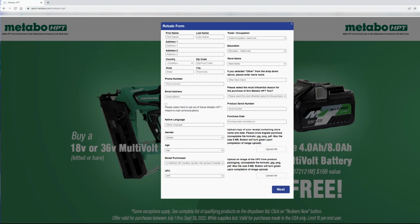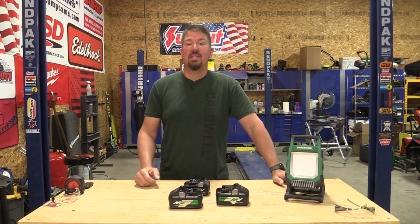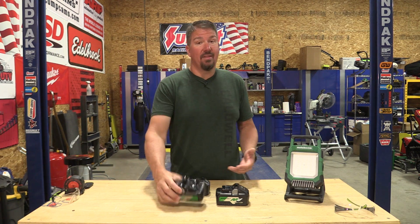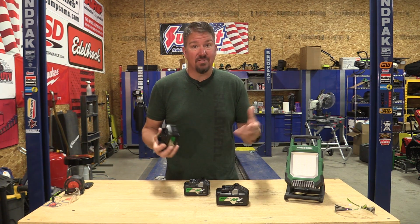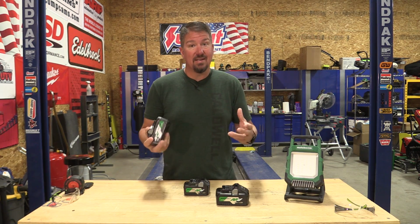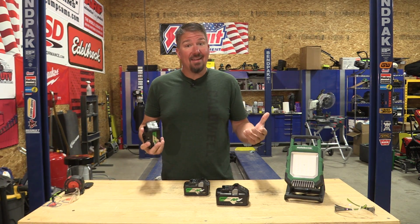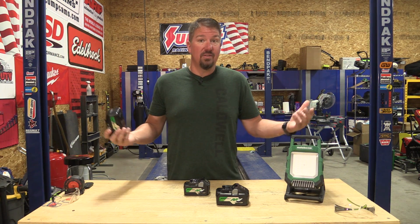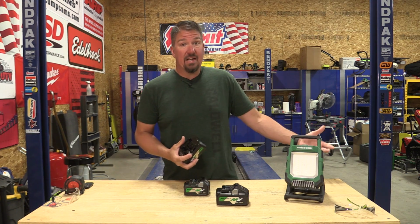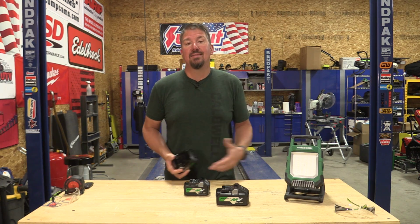This is something that I think everybody should get in on. This deal is just one more thing that makes Metabo HPT stand out from the pack as far as what they offer. Not only are they giving you up to 10 free batteries, obviously you're going to buy some tools, but at the same point, you're getting a lot of money in batteries on top of it. Sometimes they'll run a thing where they have free AC adapters. That is also pretty cool, and they're one of the only tool manufacturers that you can buy a battery operated tool, buy the AC adapter, or get it free and plug it into the wall and use it, giving you a tool that's going to last a lifetime.